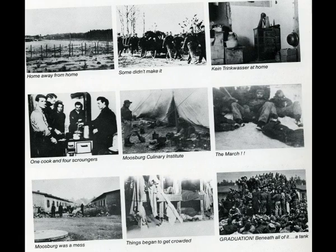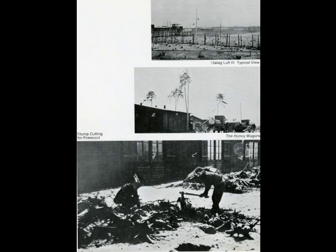And Moosburg, this is Moosburg. Things begin to get crowded. And here's when Patton came in with that tank. Now, I didn't get to see him. There was such a crowd there, you couldn't even get around him. One of the guys there, his brother was a tank man. He came in. So, now, here's Stalag Luft III.